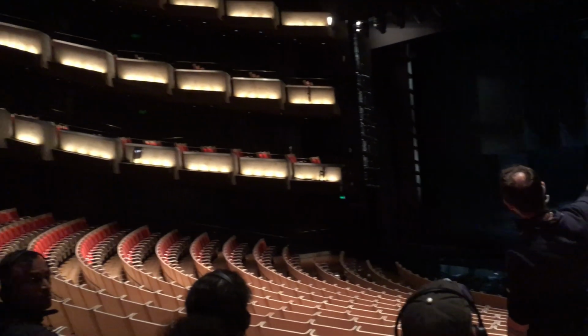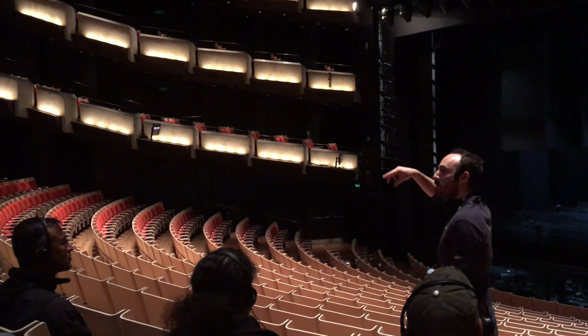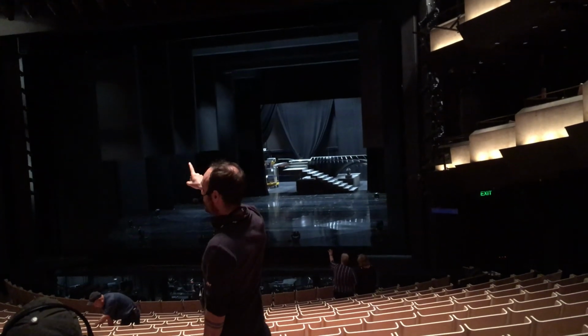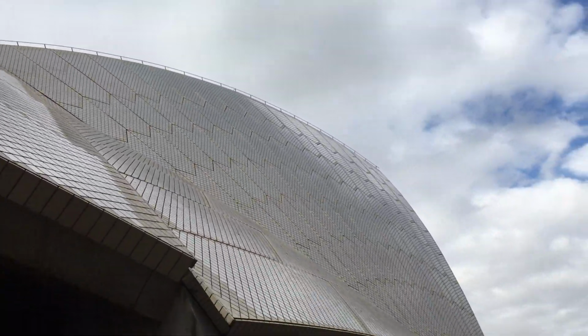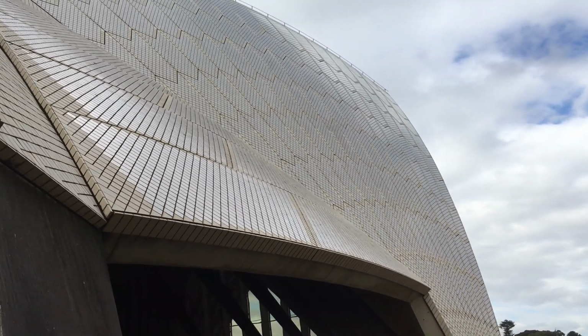Opera's all about the stage, and what it does lack though is space in the wings. Over 1 million tiles here, and they're self-cleaning. They have 3 coats on them. They have never been cleaned since the Opera House opened.